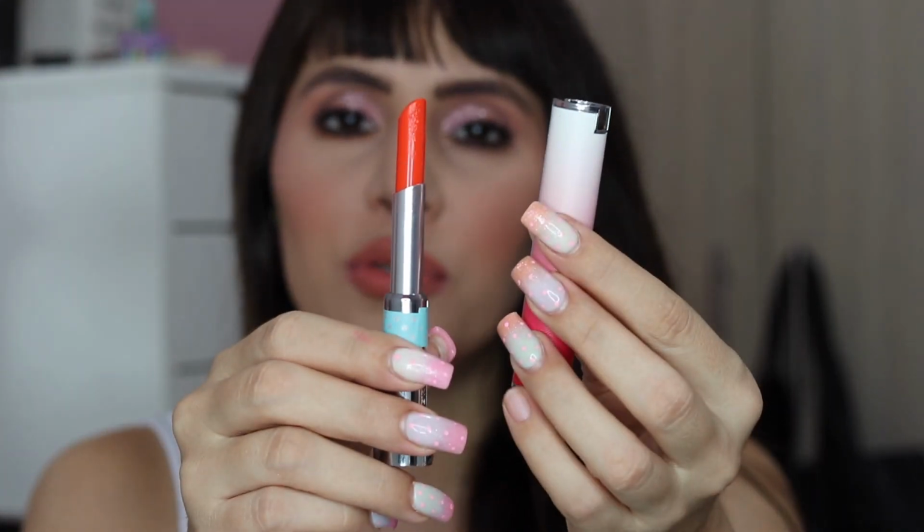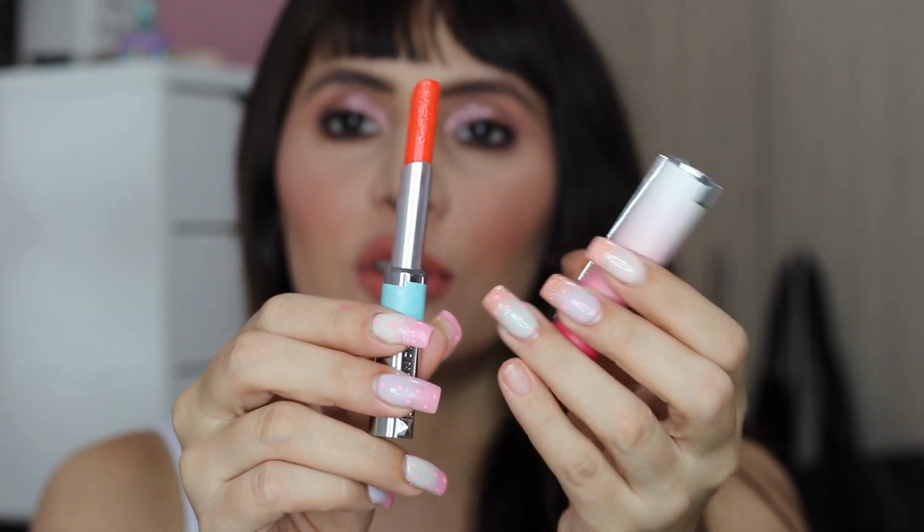I love the way it makes my lips feel plump. And then another lip product that I'm really happy that I put in here because I've been using it every day before I go to the gym in the morning is the La Rouge Perfecto in the shade Spirited. So this is basically unused. I've used it a couple times, but I haven't used it that much.